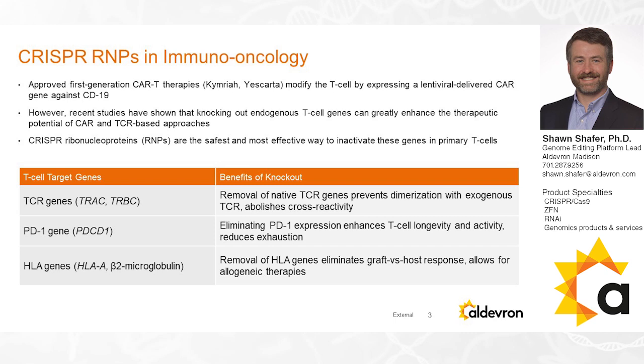And the same approaches are being applied to other immune cell lines. But really, CRISPR RNPs are the safest and most effective way to knock out these genes. RNPs circumvent the need for transcription and translation, so they're immediately active upon delivery to the cell. And importantly, they also begin to degrade immediately, greatly reducing the off-target potential of the RNP.